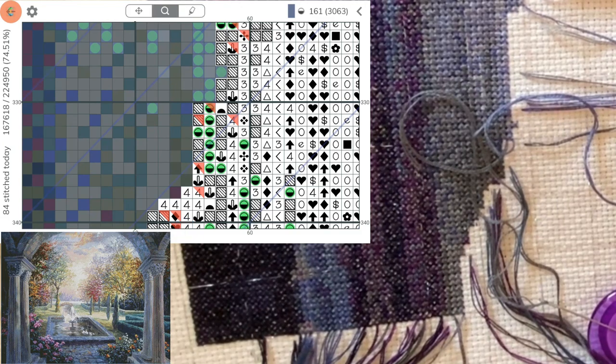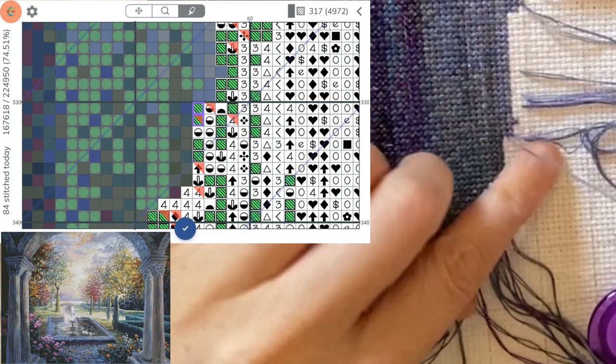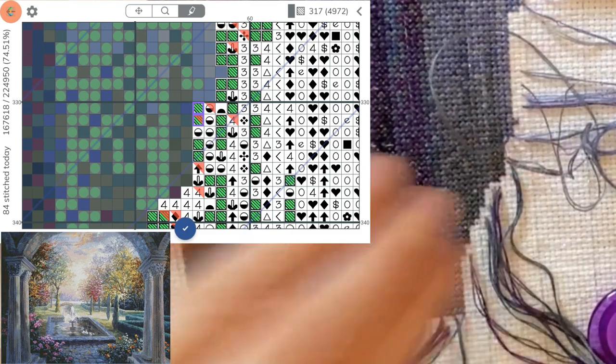around the zoo. Oh, I marked that as parked in a different spot. It doesn't matter. These are both the same color, so I actually parked it in the top one.